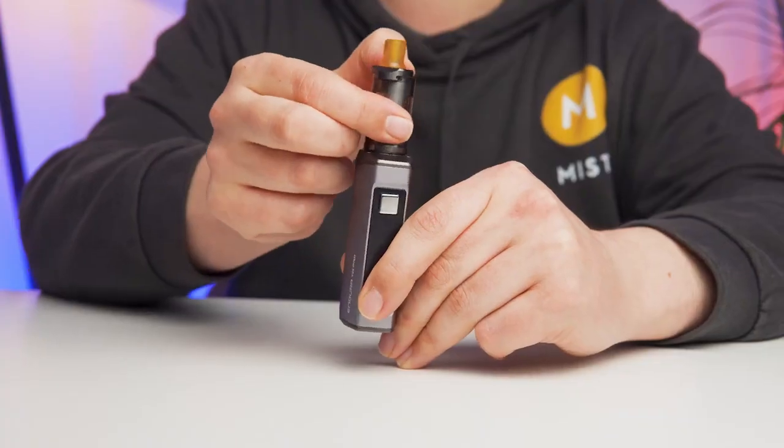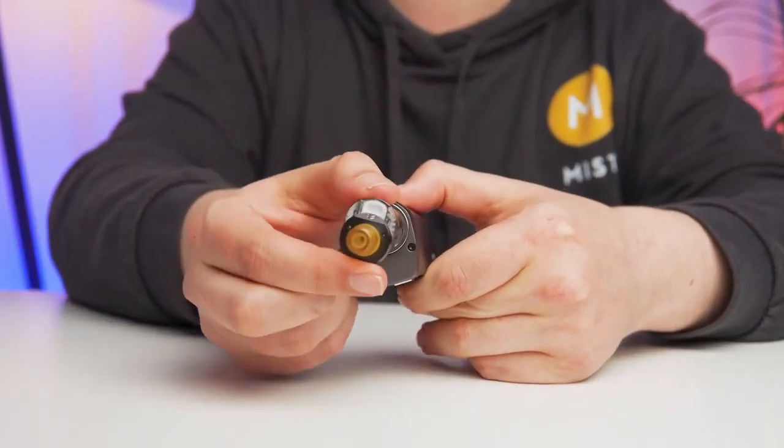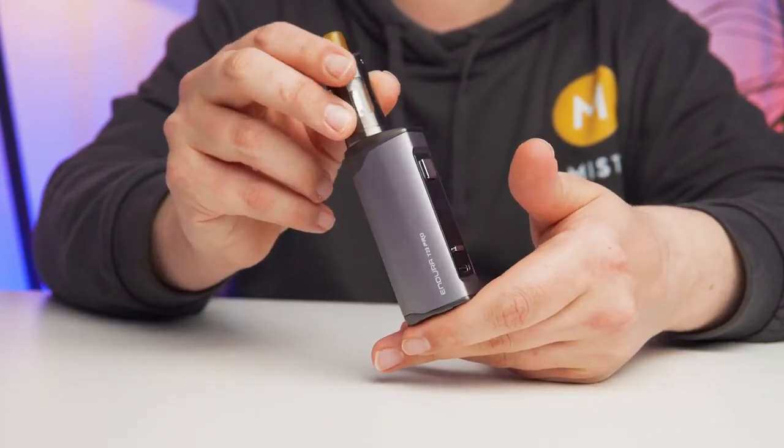Now, whilst it doesn't have airflow control on it, little slight downside to it, most people who need a starter kit aren't necessarily looking to play with airflow control. They just want a nice, reliable kit that is going to keep them going. The tank has a lovely sliding top fill here and does come with the M18 coil system, an improvement on the old T18E coils with much better airflow and flavor.